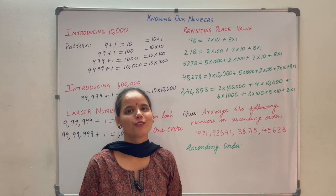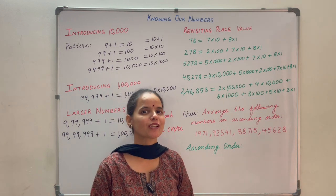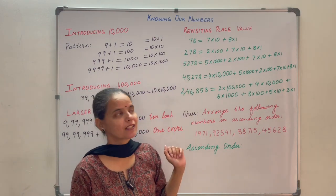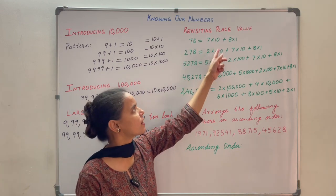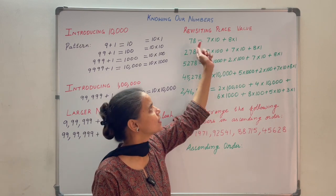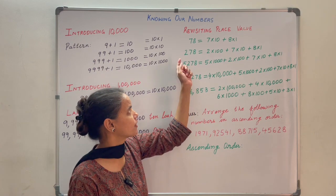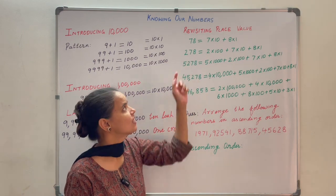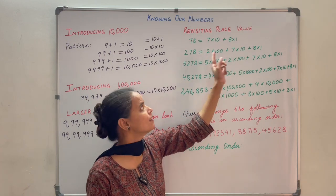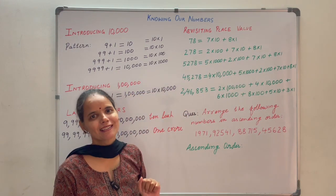Revisiting place value. You have done this quite earlier. So do you remember how to write down the expanded form for a given number? Let us do a quick recap. 78 is a 2-digit number. 7 is in tens place, so 7 into 10 plus 8 is in ones place, so 8 into 1. So this is the expanded form for 78. Now let us take a 3-digit number. So here it is 278. So 2 is in hundreds place, so 2 into 100 plus 7 into 10 plus 8 into 1. So this is the expanded form for 278.